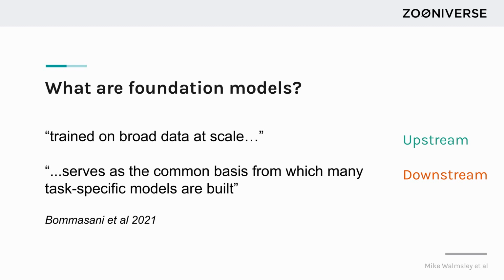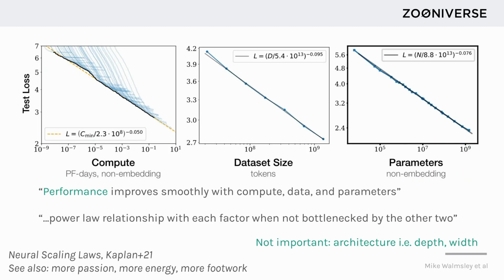And the principle behind this is called foundation models. The idea being you train on as much data as you can at the largest scale as possible. It's called upstream. And then you apply those models to some particular, in this case, a particular scientific task. These are called the downstream models. And that's a much more efficient way to train models, and it works much better, which the next slide goes into.